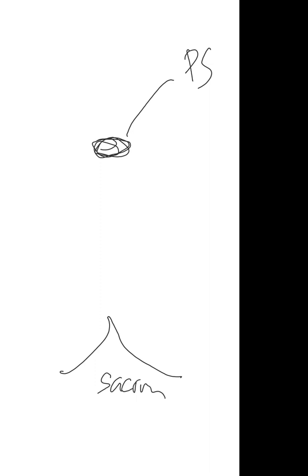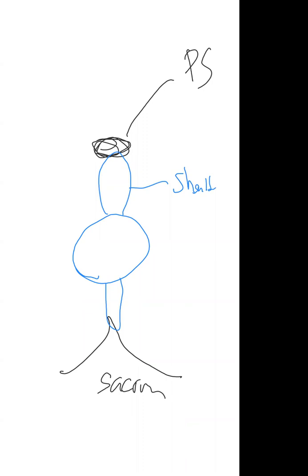Okay, so this is the pubic symphysis, and this is the sacrum, and I'm going to draw the baby. This is the baby's head, and these are the shoulders. First you put the patient in the McRoberts position, where you lift the mother's legs up by flexing the hip, and then you apply suprapubic pressure. You tell someone to make a fist or apply pressure with their hand like this to push the shoulder downwards. When you push the shoulder downwards, the baby would come out. So that is the next thing you do.